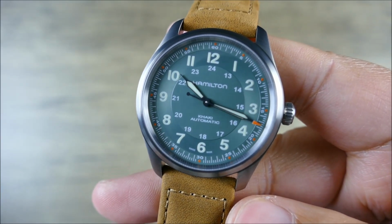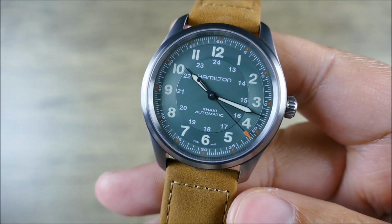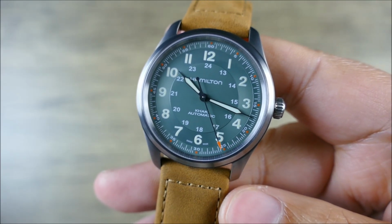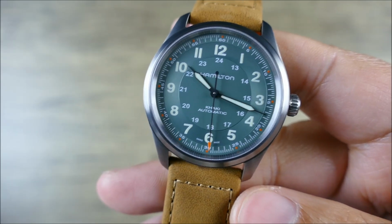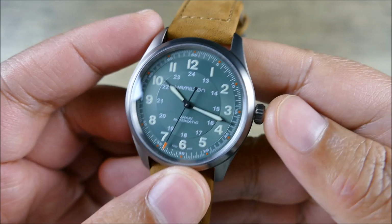Also, the dial is, of course, printed. You're getting lumed hour and minute hands, and then an unspecified Super-LumiNova that does glow green, which we'll get into a little bit later on in the segment. You're still getting 10 bar of water resistance, or 100 meters, and again, that's as long as the crown is pushed in.